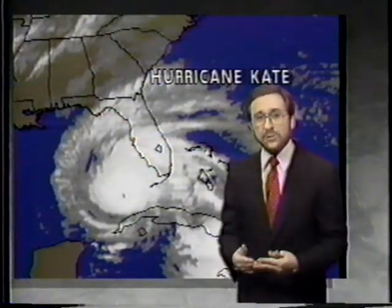Moved into Cuba last night, now has come over the open Gulf waters, is intensifying some, almost as strong now as it was last night, and continues to intensify, so it may equal the wind speed, and that got up to 110 miles an hour, right on the verge of becoming classified as a major hurricane.